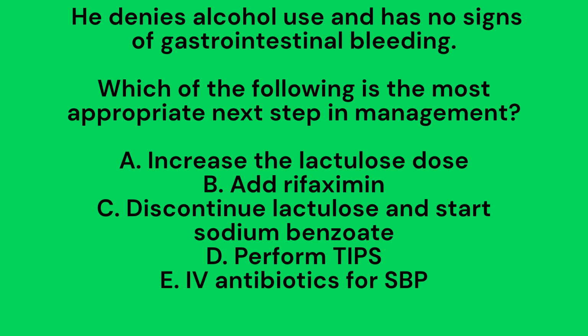A. Increase the lactulose dose. B. Add rifaximin to lactulose therapy. C. Discontinue lactulose and start sodium benzoate. D. Perform a transjugular intrahepatic portosystemic shunt, TIPS. E. Start intravenous antibiotics for spontaneous bacterial peritonitis, SBP.